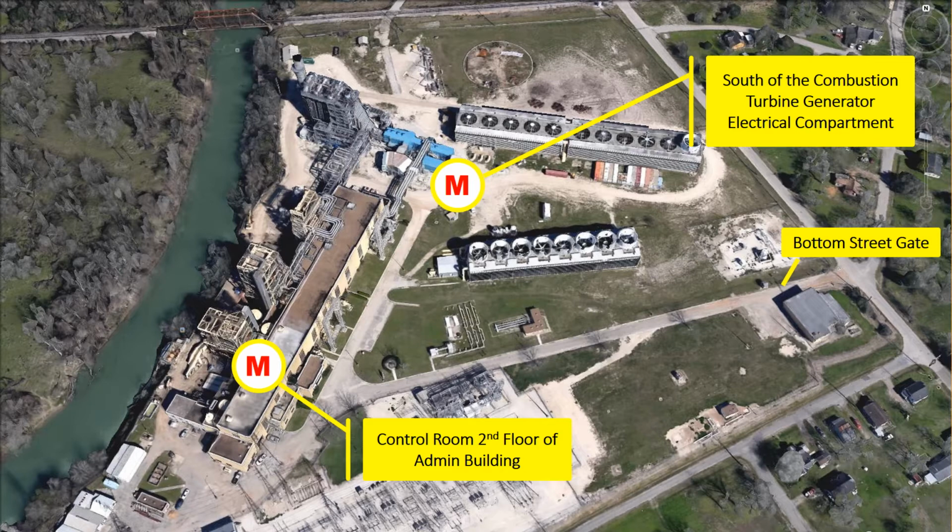This drawing is the general layout for the plant site. The gates are marked on the top and right edges of the drawing. The red M's mark the muster points in case of emergency.